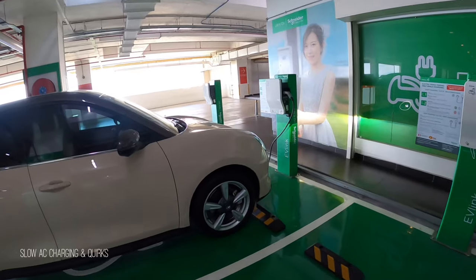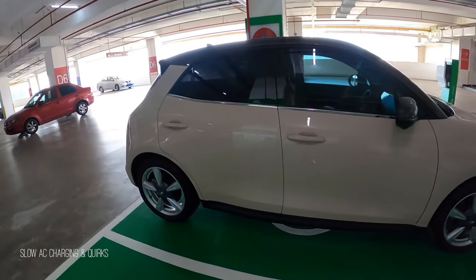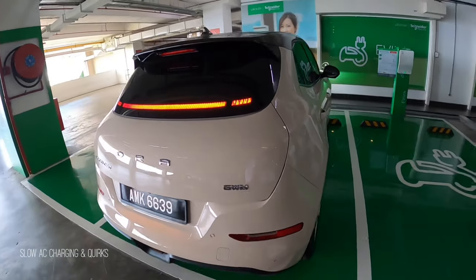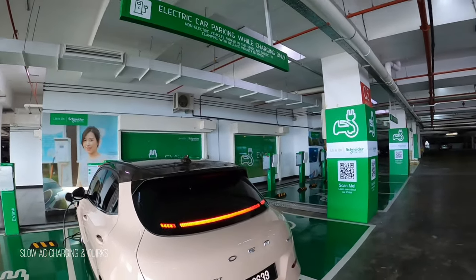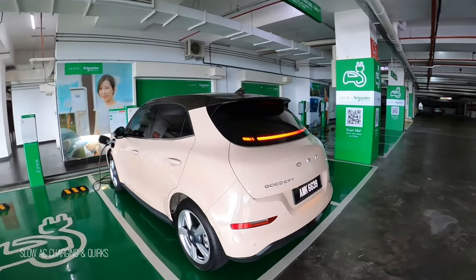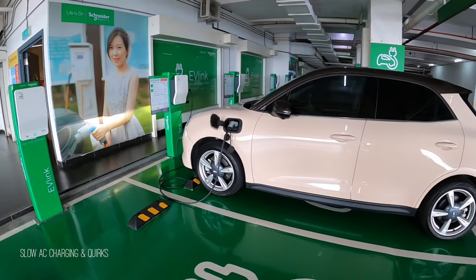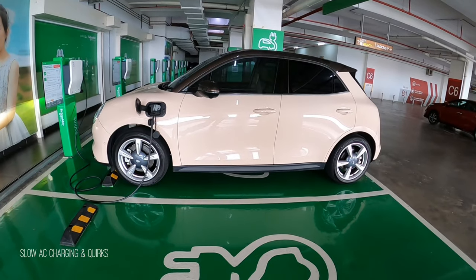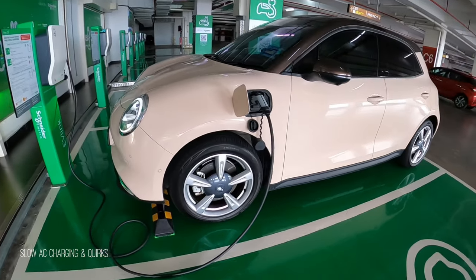Okay, so the car is charging up here at a very quiet Genting Premium Outlet parking. So this is the Schneider Electric EV charge points. There's a whole bunch of them there that you can see. Now, since we're charging, let me maybe do a quick walk around video.